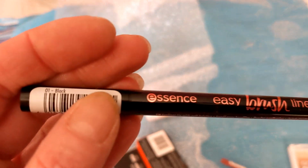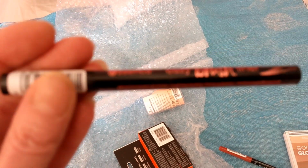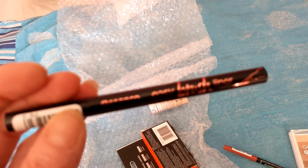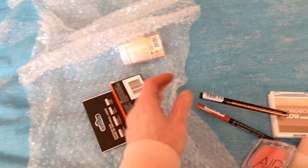Next, Essence Easy Brush Liner in the shade Black. Hopefully I haven't got this one, but I have a funny feeling I already have. But it's a good one anyway. If I have, it's fine.